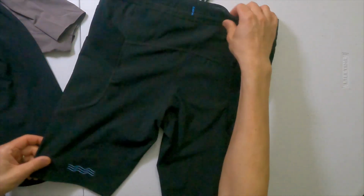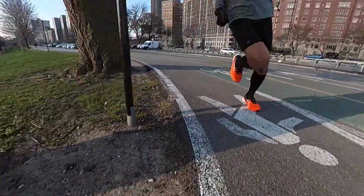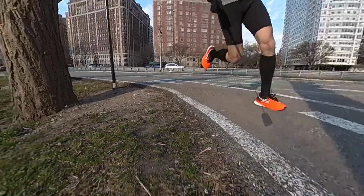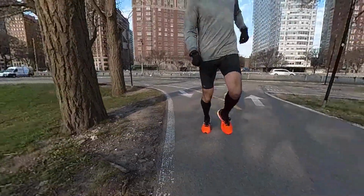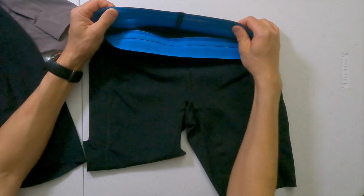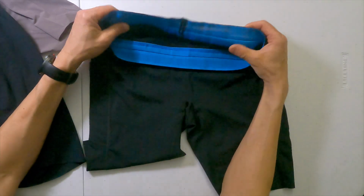The first thing that I want to take a look at today is these half tights from Janji. I wore these for my 10K time trial. I didn't have too much to weigh me down in them. I just had my keys and a gel in them, so not really weighing them down at all. But overall, the half tights performed really well. The bands that Janji pants have had have always been really fantastic, very comfortable to wear.